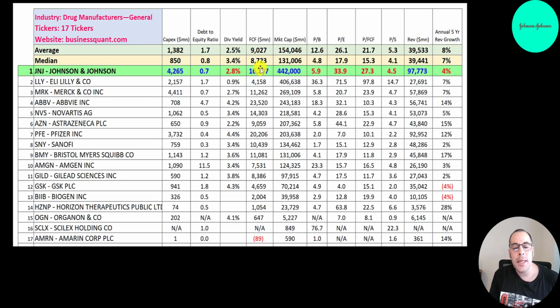They generate 16 billion of free cash flow. Look at AbbVie, 23 billion. Pfizer, 20 billion. I also own Pfizer stock, and that's down quite a bit. I think maybe I'm up 5 or 10% on that stock. But at one point, a couple years ago, I was up 50%.